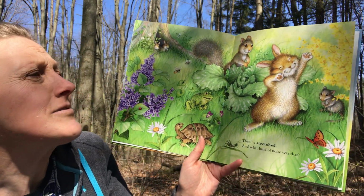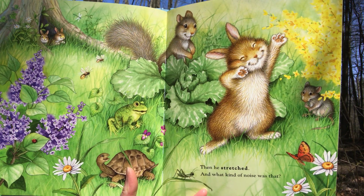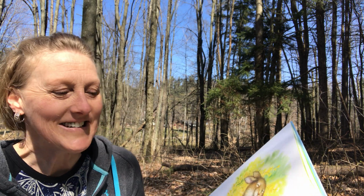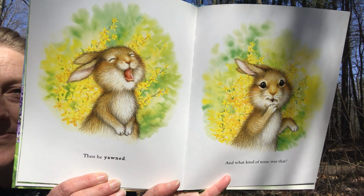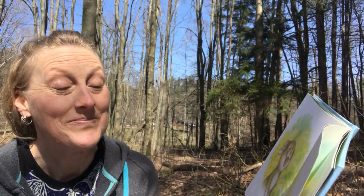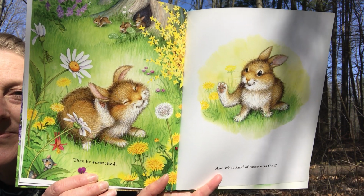Then he stretched. And what kind of noise was that? Can you make a stretching sound? Then he yawned. Oh, and what kind of noise was that? Can you make a yawning sound? Then he scratched. And what kind of noise was that? What would a scratching noise sound like? The scratching noise of a little bunny.